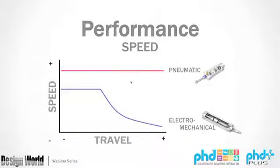This chart kind of demonstrates what I'm speaking about here. We have travel versus speed, travel along the bottom and speed up the left-hand side. As your travel increases, your electromechanical actuator will have to be slowed down. But the pneumatic device, regardless of its travel, typically has one constant peak speed.